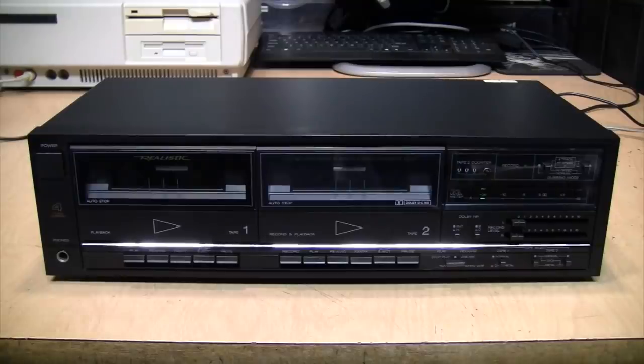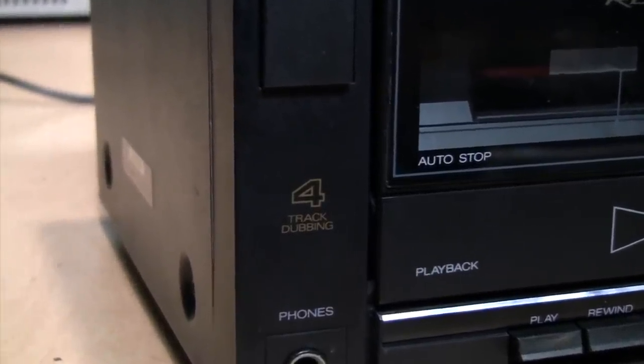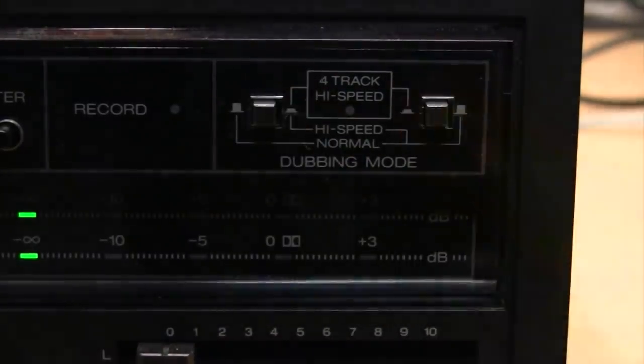This deck is a Realistic SCT-85 from 1989. It was also sold by Radio Shack under the Optimus and Memorex brands. At first glance, it looks pretty basic and nondescript. It's only when you look closer you notice that it says 4-track dubbing, and it has switch settings for 4-track high-speed dubbing.